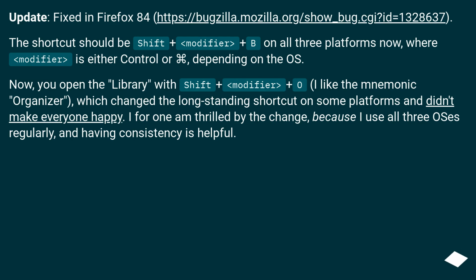Update, fixed in Firefox 84, this URL. The shortcut should be Shift plus <modifier> plus B on all 3 platforms now, where <modifier> is either Control or Command, depending on the OS.